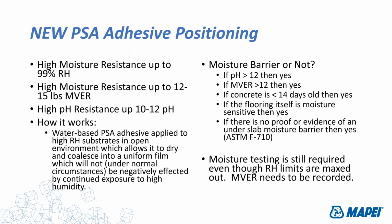But what's happening is that our peanut butter is becoming a higher performance, more moisture resistant product available today. And we'll talk a little bit about one of those in the next slide. We're seeing adhesives now being recommended for use on concrete slabs that are up to 99% RH. They have high moisture resistance with up to 12 to 15 pounds of moisture vapor emission rates. They have great pH readings.